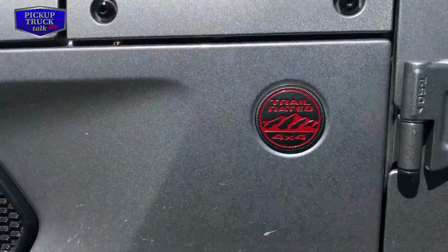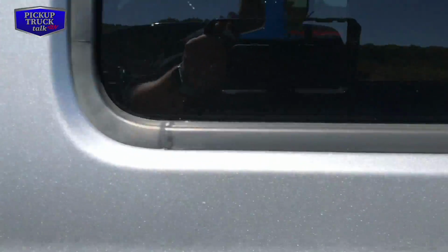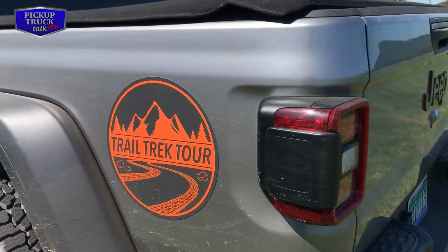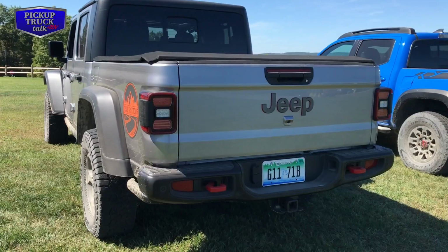We have the trail rating badging. Rubicon interior. We do have the top off there. You can take the top off and the sides off as well. Trail Trek Tours is where we're at today. Come around the back, and we have the big tow hooks and the Jeep badge on the back.